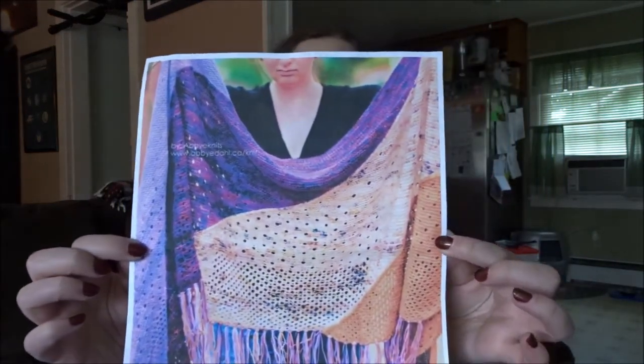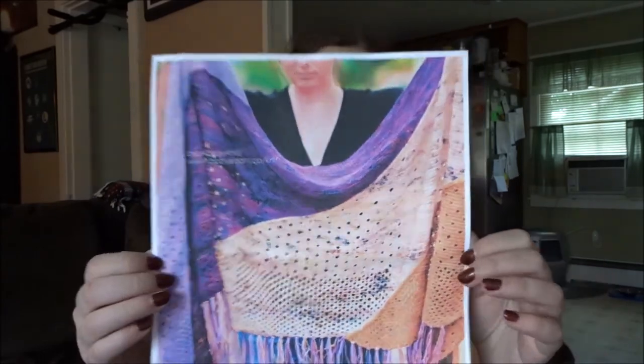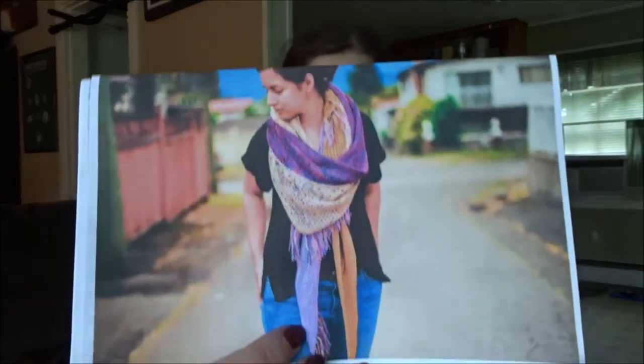As for the pattern, this is from Abby Knits, who is the same one I did that hat for. And this is the picture she shared of the pattern. So it's four colors. Can't really see it here, but I don't want to show anything else of the pattern. I will show you a picture of her wearing it. So there it is. That's what I'm knitting on.